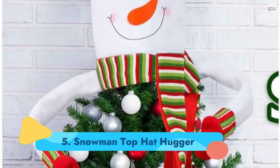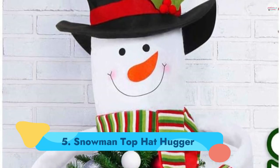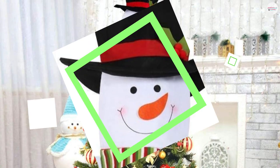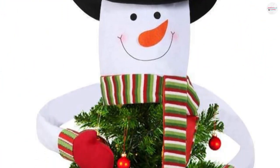5. Snowman Top Hat Hugger. For a fun twist, try this Frosty the Snowman topper, complete with stick arms and a striped scarf, to bring your all-white tree to life. Attach it to your tree using its bendable arms and elastic band in the back.